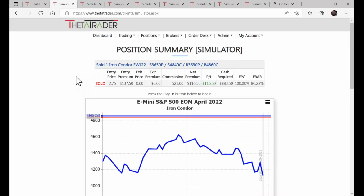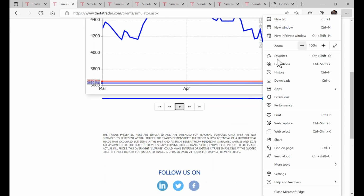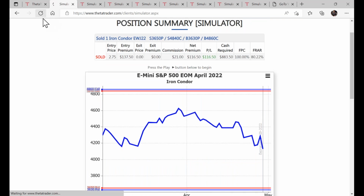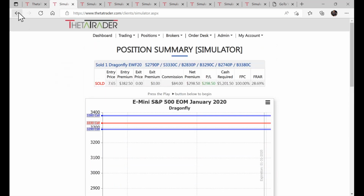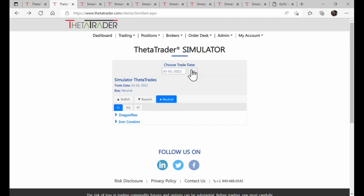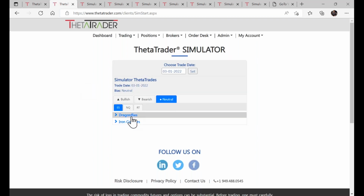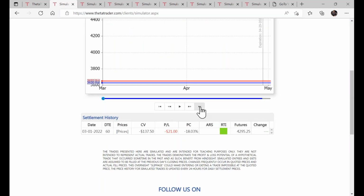Now, let me do something real quickly here. I'm not sure why that's not showing up. Maybe it's because I've end of month April. Just a second, folks. Let me refresh that. Just a second. There it goes. Let me do this real quickly. For some reason, the bottom portion of the chart wasn't displaying. There we go. So we'll just scroll to the end, save some time.